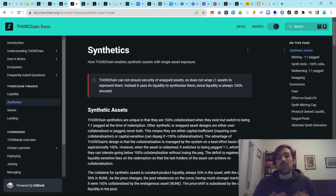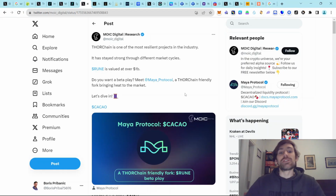When you are borrowing in DeFi, usually you need to over-collateralize your loan, your deposit, because there's a risk of liquidation, depegging, and so forth. However, synthetic assets operate in a way that when you are depositing, you only need to deposit 100% of what you are borrowing. But when you are redeeming, they are going back to a one-to-one peg because of an intricate fee structure that allows them to be maximum capital efficient, but also minimize the risk of liquidation and depegging. So now that we understand how ThorChain works, let's take a look at Maya protocol.